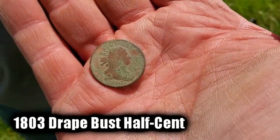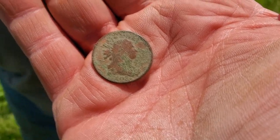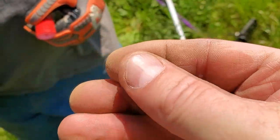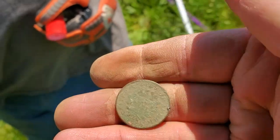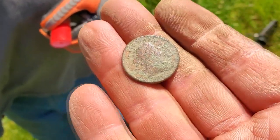Oh, my goodness. Look at that. I think it's 1803. It looks like 1803. Goodness, look at the condition of it. It's in great shape, too. Look at that. Man, you're killing it already.